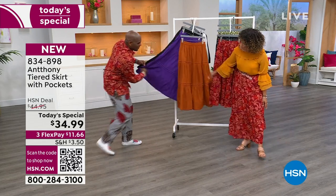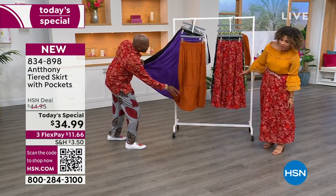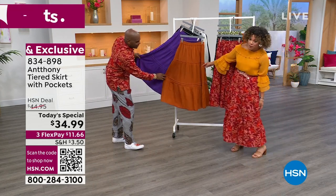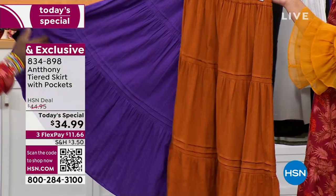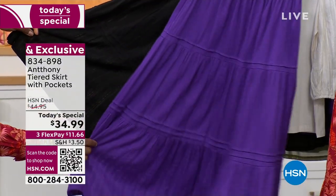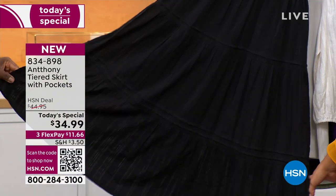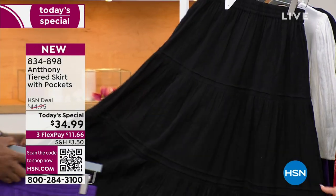So Caramel Cafe right here. And then I've been wearing it in the maroon multi-leaves. Oh, so pretty. So I'll start with the solids. So there's your Caramel Cafe. Behind that is your petunia. Oh, look how pretty she is. Love that purple, right? Absolutely love that. And then we have it in solid black. That's the one that I wore last hour.